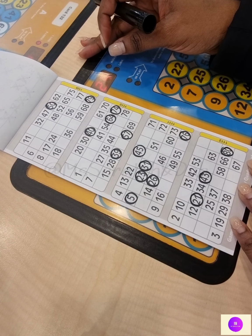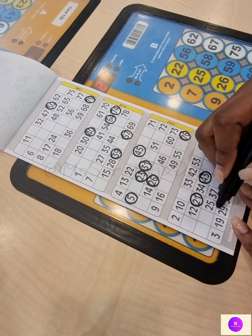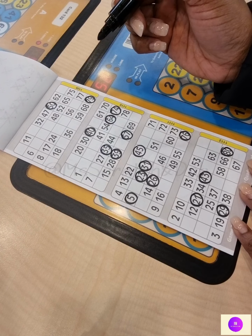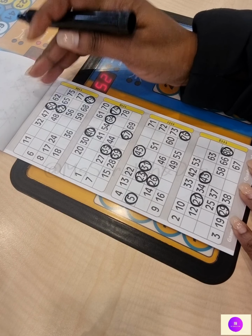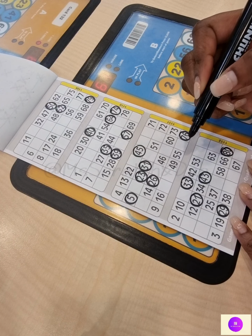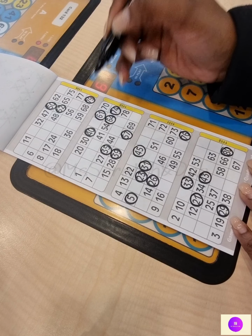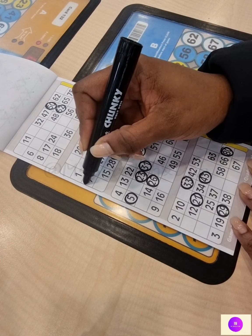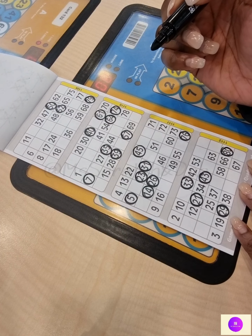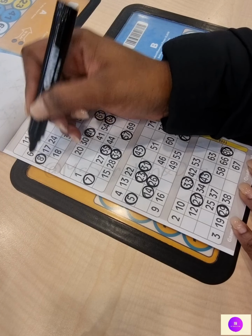Two lines next, eyes down. 2 and 9, 29. 3 and 5, 35. 5 and 2, 52. All the threes, 33. 6 and 1, 61. On its own, number 7. 1 and 4, 14. On its own, number 8.